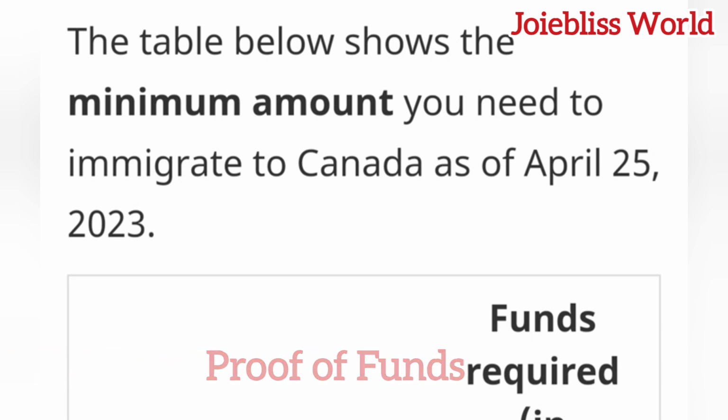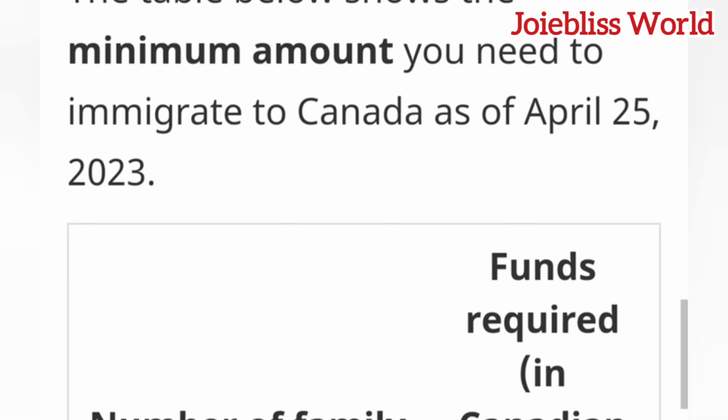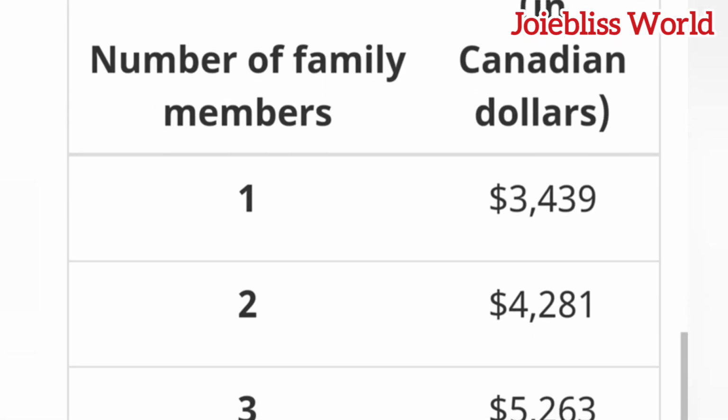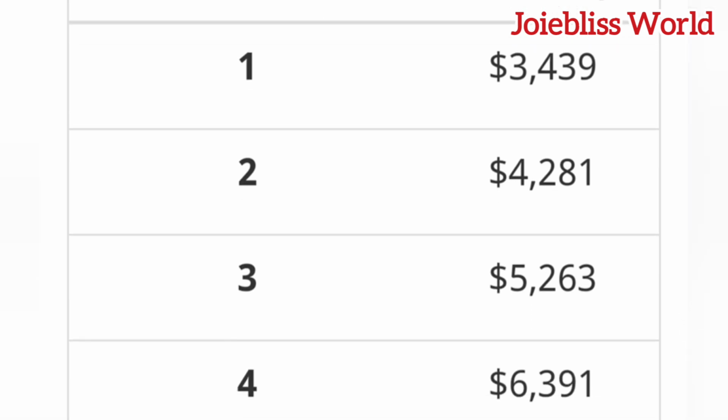The next thing you should consider is proof of funds. But if you are applying under Canadian Experience Class or you have a valid job offer, then you don't need proof of funds. But if not, you will need proof of funds, and it's totally dependent on the number of family. The bigger the family size, the more the proof of funds. So as of last year, April 25th, this was the proof of funds that was required. And I know it's going to be reviewed again this year and it will probably be higher. So kindly take note of the proof of funds required for your family size.